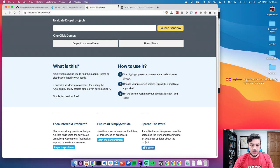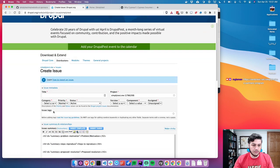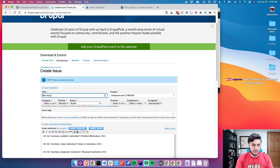And I'm going to create an issue. Since we're probably going to fix multiple things, beta bug smash, we'll just call it 425. There's going to be a bunch of things that come into this fix.